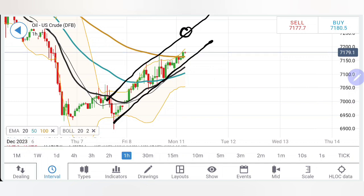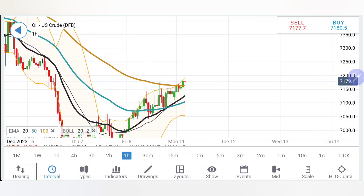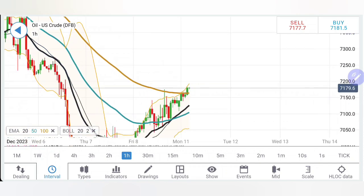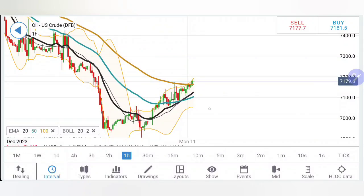The resistance now at 72.4, 72.6 is the first resistance zone, and then beyond that we can look forward to 73.1 levels here. Right now, if you notice here, this was the first resistance zone, 71.6. It has breached past this and now looking upwards. So certainly we are looking forward to the 72.4, 72.6 zone, and beyond that is where further bullishness may prevail.